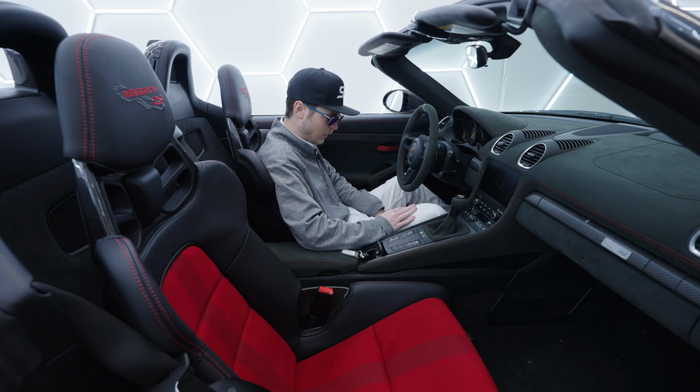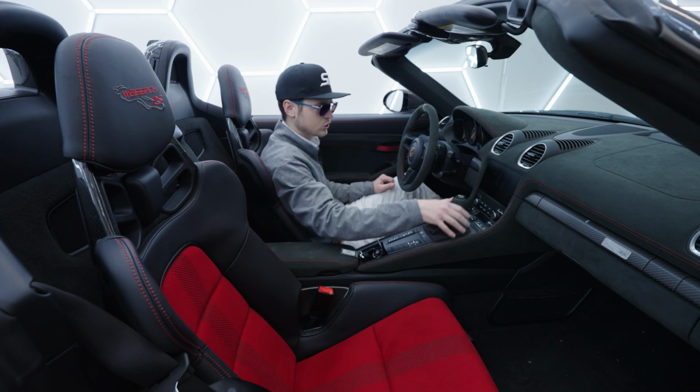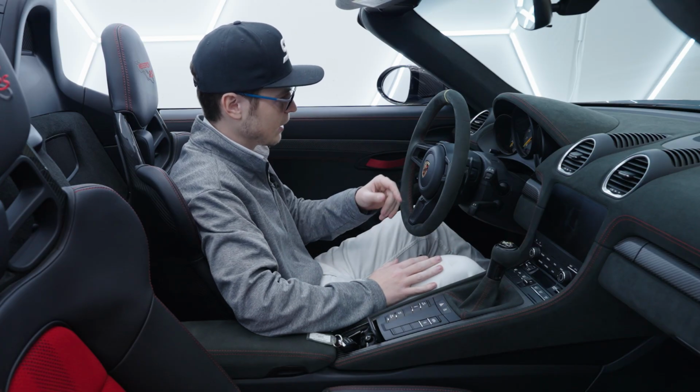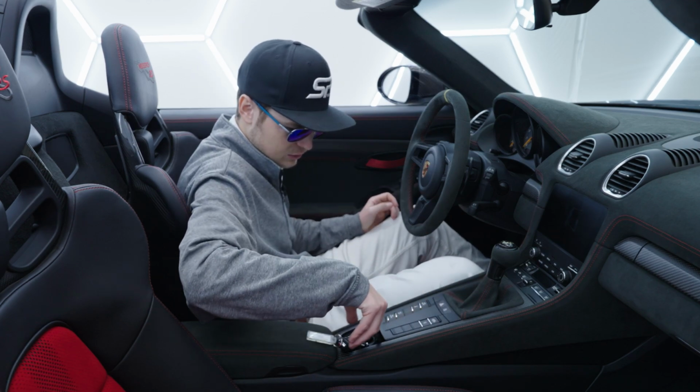I love the red Alcantara everywhere with the red stitching. This is the way I'd order it. It's just called Race-Tex actually from Porsche. This is just perfect. I mean, the colors, the yellow accents for the RS model for Porsche look so good. The matte carbon everywhere. This thing is just simplistic.